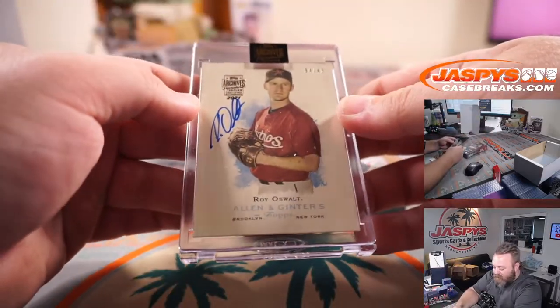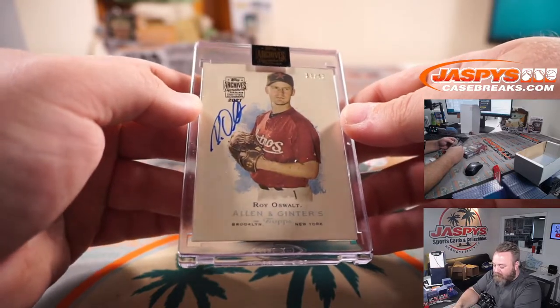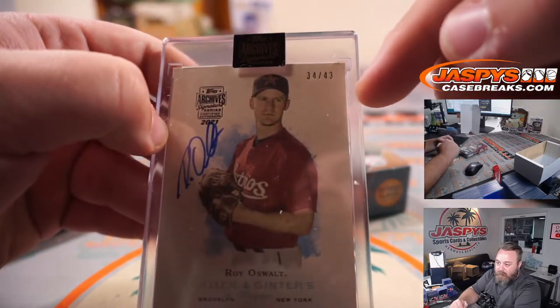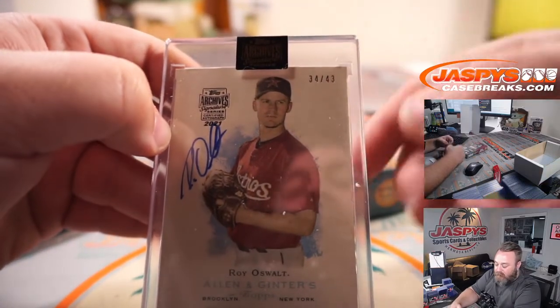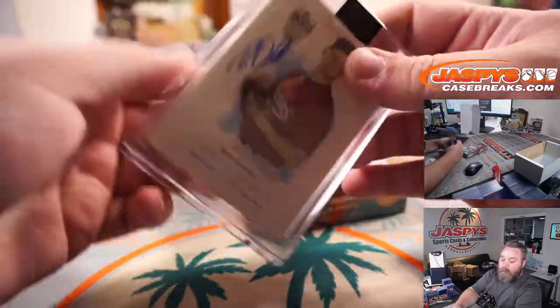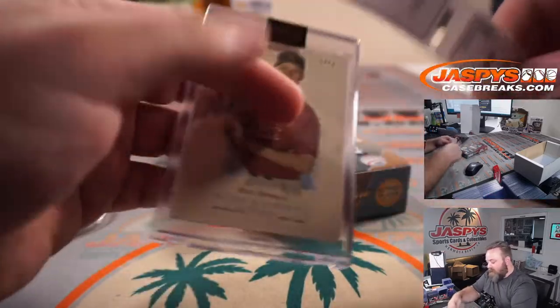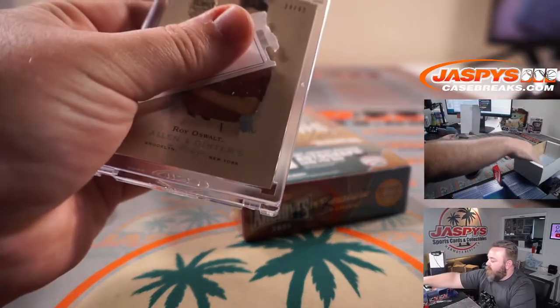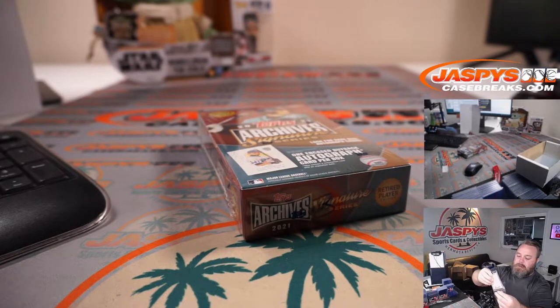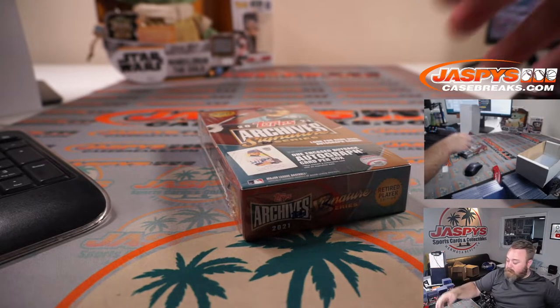And it's Roy Oswalt, 34 out of 43. What's that thing where it's the same front and back? 34 out of 43, 34, 43, backwards. Good old Roy Oswalt. There you go, Daniel. That's box number 1 for you. And box 3.